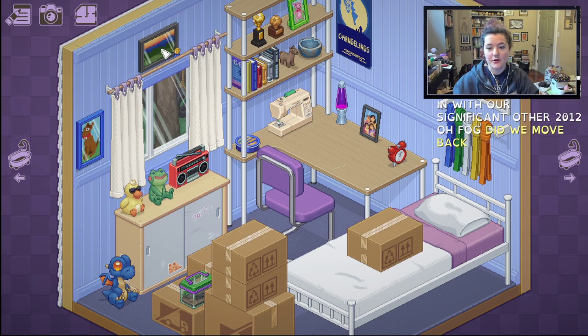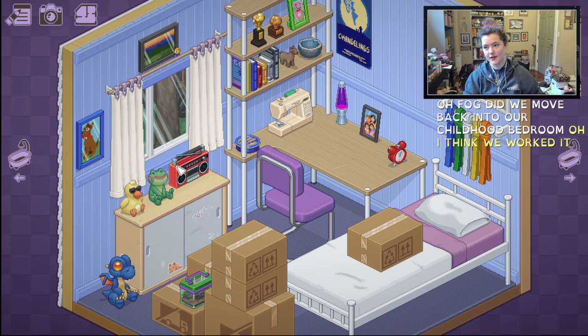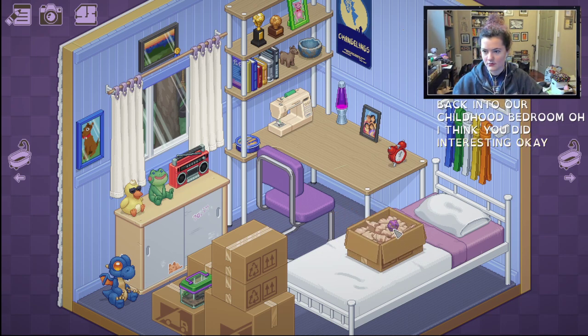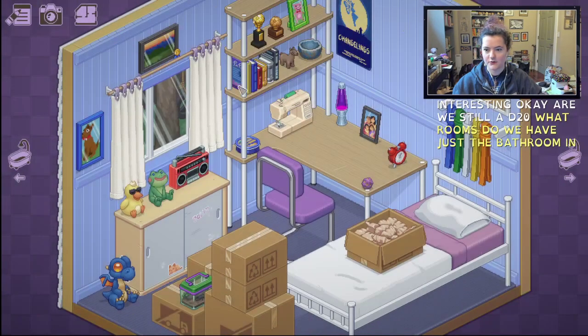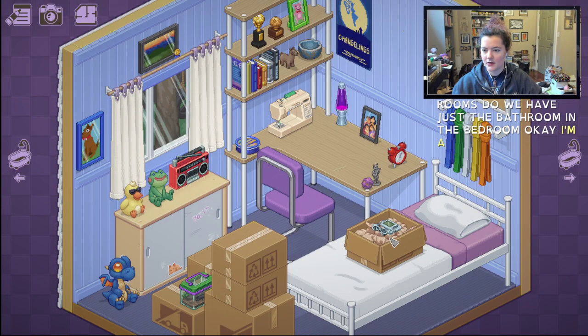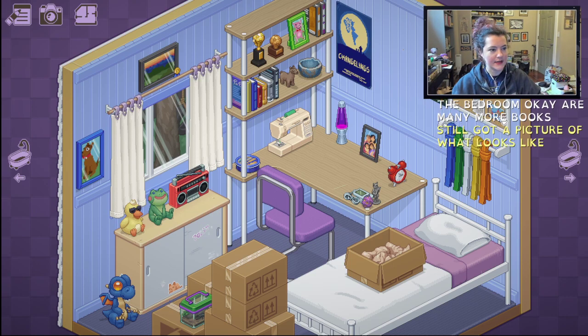Did we move back into our childhood bedroom? Oh, I think we did. Huh. Interesting. Okay. Oh, we still have our D20. What rooms do we have? Just the bathroom and the bedroom. Okay. Our mini. More books. Still got a picture of what looks like Venice.